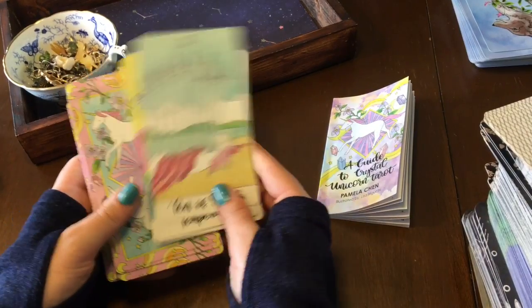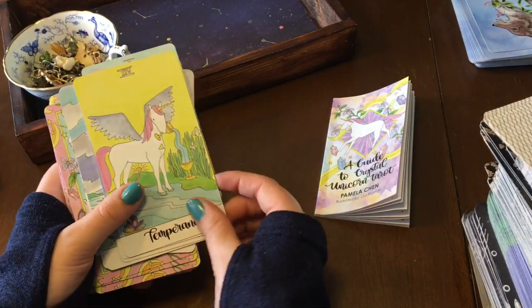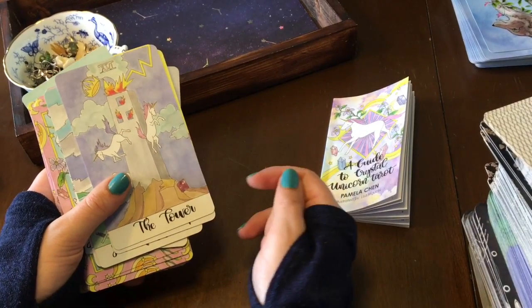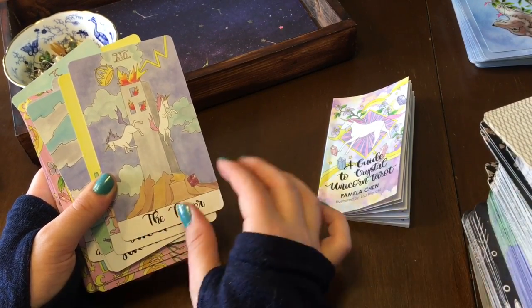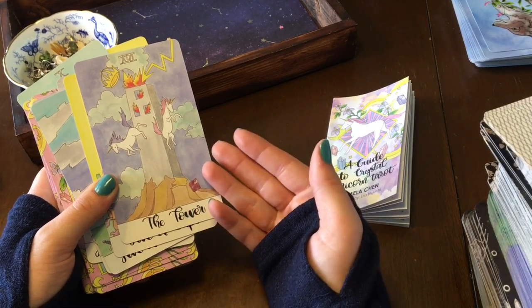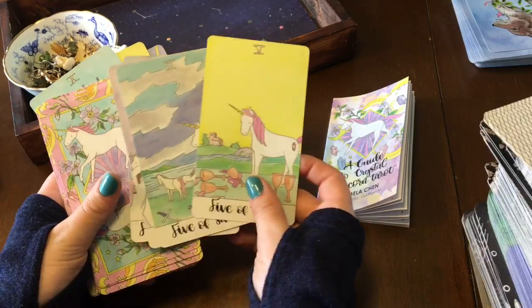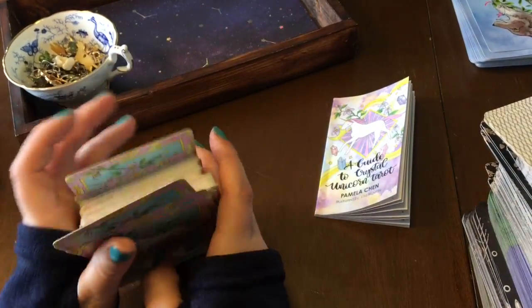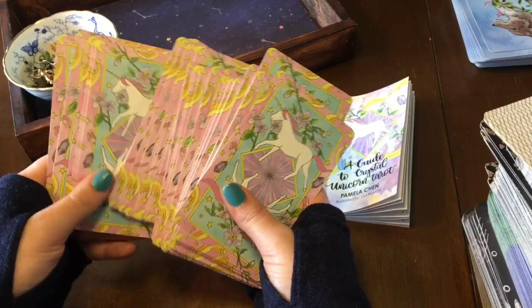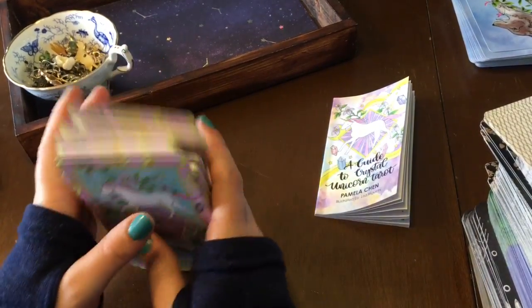So like we jumped here to the 10 of Swords, which isn't the most pleasant card, but even like just their coloring, like the Tower card, again, not everyone's favorite card, but there's something about it that still conveys the message of the Tower. However, it's just a little softer, so it's a little less intimidating. People tend to sort of feel more relaxed with this deck if an uncomfortable card does happen to come up. So definitely recommend for beginners or if you just really like unicorns.